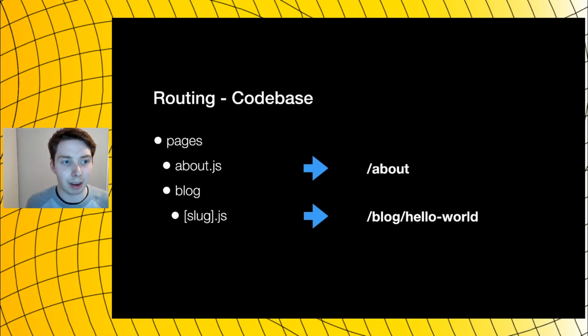So what does that look like in your code base? In Next.js, you create routes through a pages directory. It's automatically based on the file system, and it makes it simpler to reason about the code base and where to find a certain route. One example is pages/about.js automatically becomes /about, and pages/blog/[slug].js is going to route to blog/hello-world, but any other pattern as well.